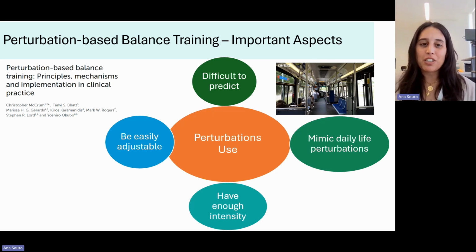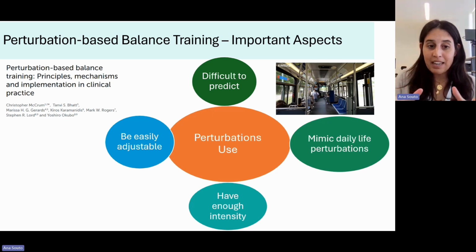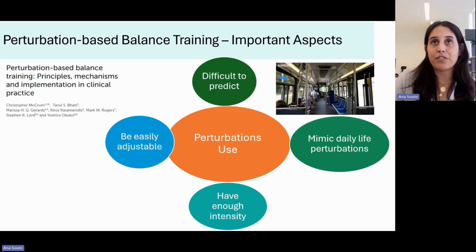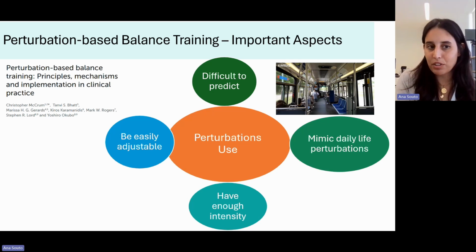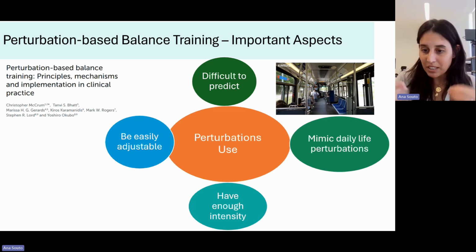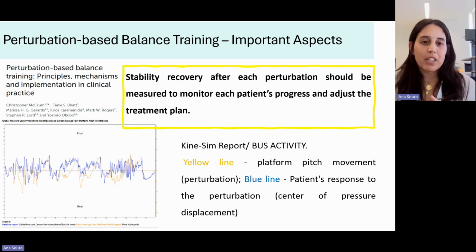Then another important topic is that the perturbations should have enough intensity to create a reaction, but they should be easily adjustable, because a perturbation could be intense enough to induce a response in one patient, but maybe not intense enough for a different patient. And even in the same patient throughout the training session, we should easily be able to adjust the intensity of the perturbations that we use. Okay.